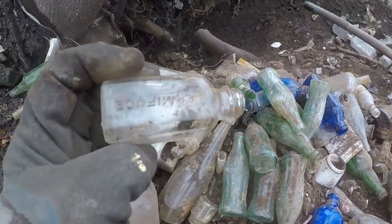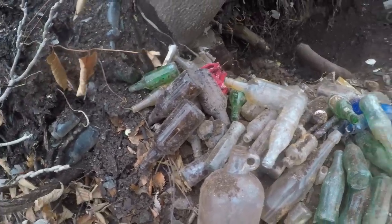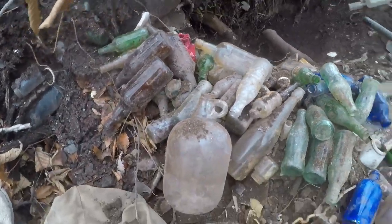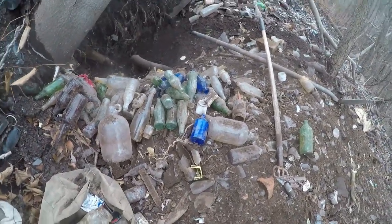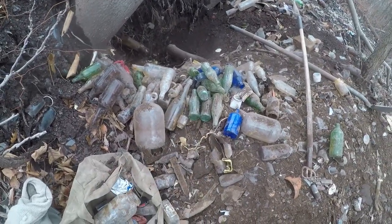That bottle was embossed. It's some kind of medical. But you can see there, just lots of bottles, lots of these green old beers, and none of them's embossed. But that'll be it on this one. I got some awesome marbles. That Alley Shooter's a day maker for sure. It'll look awesome in that frame, and I got some other nice ones.